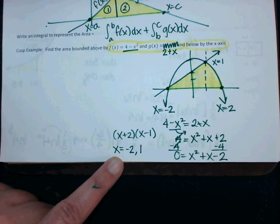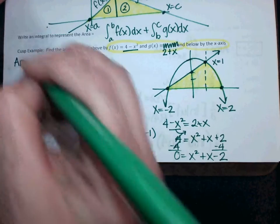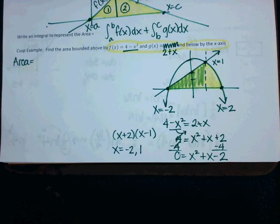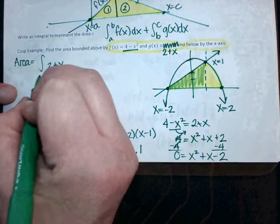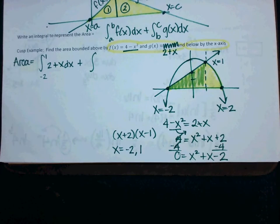Okay, so set up your two integrals to represent that area. Okay, so you have to think about which side you're on. So let's do this green side first. What is the boundary that I'm integrating underneath? The line or the curve? Which one am I touching? The line. So when I integrate that green chunk, I'm going to use the line 2 plus x. Now, what are the endpoints for that region? From negative 2 to 1. dx plus.